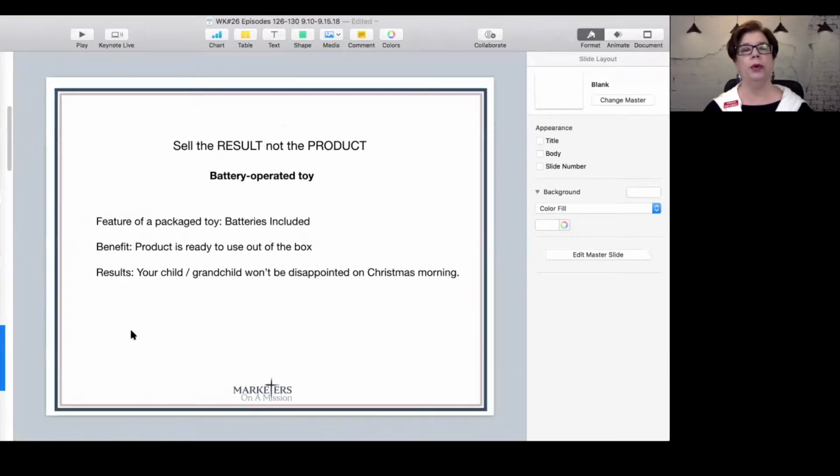So here's an example. Sell the result, not the product. This is a non-writer, obviously. A battery-operated toy is the example I'm using. This is to show you, because we see these marketing messages all over our life, everywhere we go, on the television, on the radio, at the grocery store, in the department store. It's a never-ending stream.